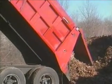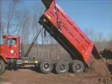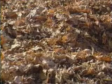Composting, a relatively inexpensive means of recycling leaves, can greatly reduce a municipality's waste stream. The bulk of the work is accomplished by the action of tiny natural organisms on leaves that break down organic material into a useful soil-like compost.